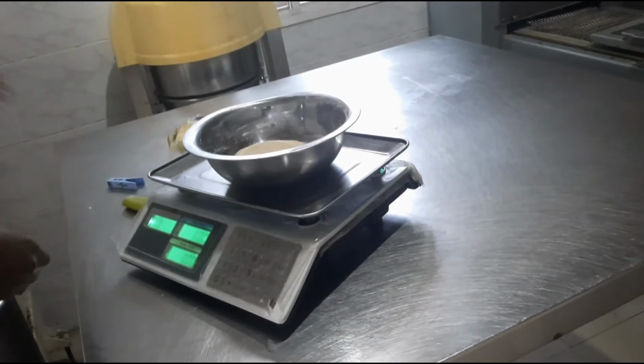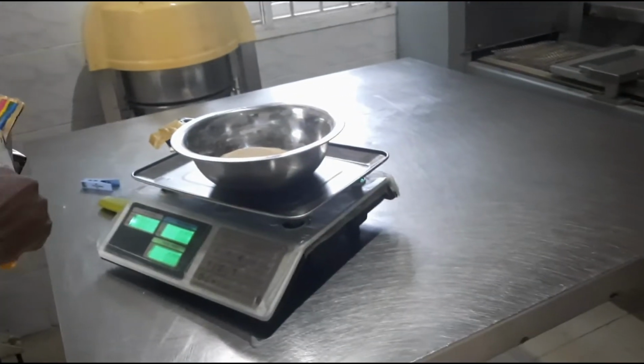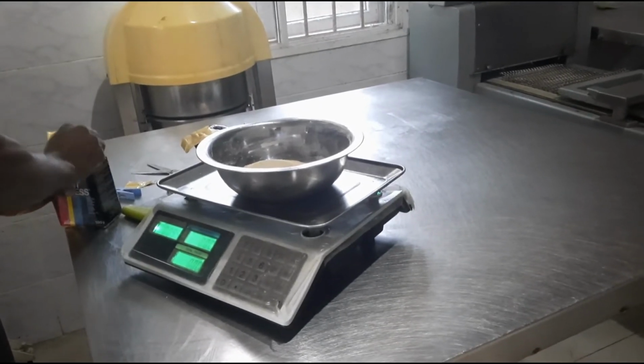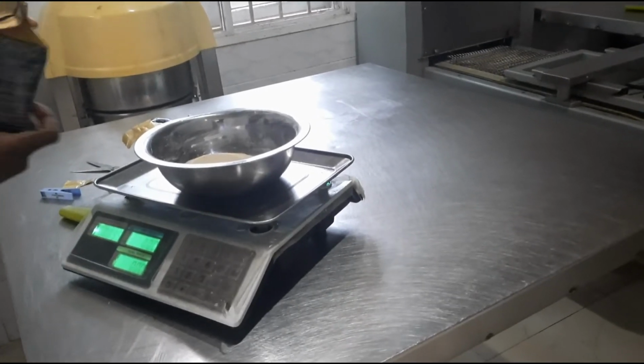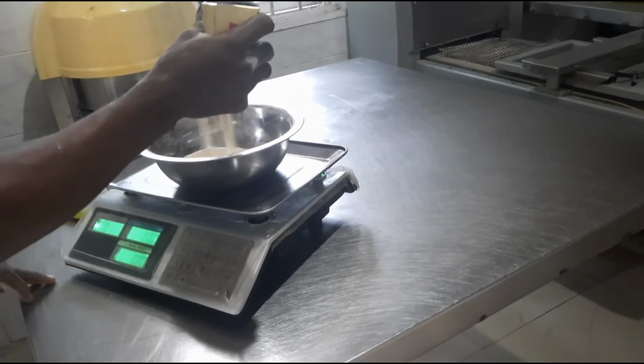Now this is another kind of scale I use. I use this scale to measure my yeast, but it's solely meant for cutting my dough into tiny pieces. When you cut the dough, we use it to measure the cut dough. You can see he's about to put the yeast.